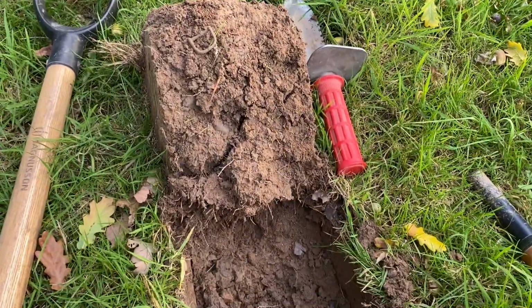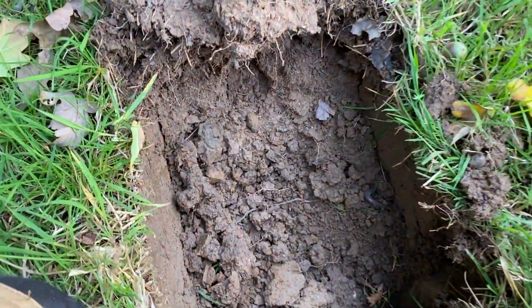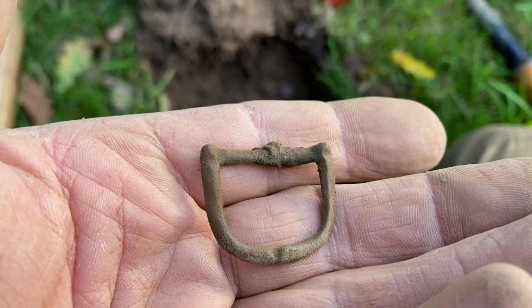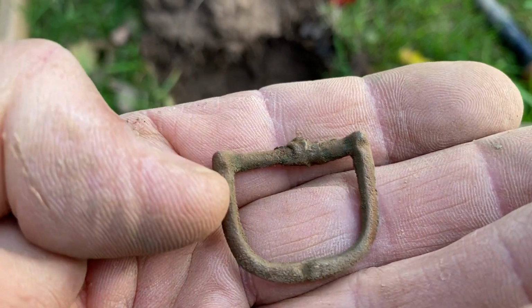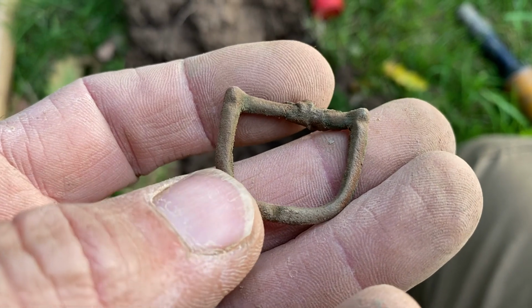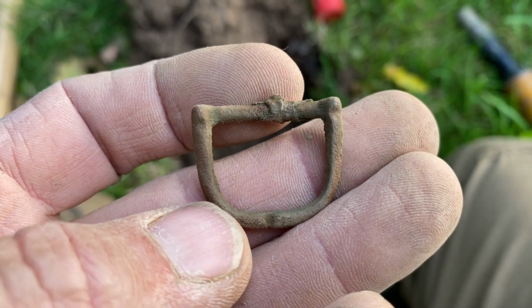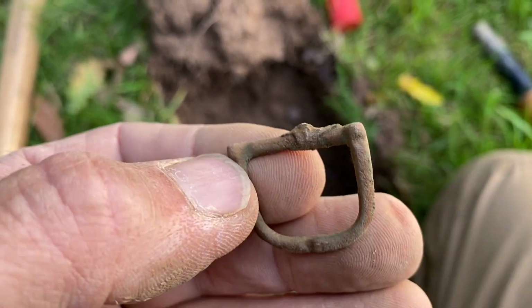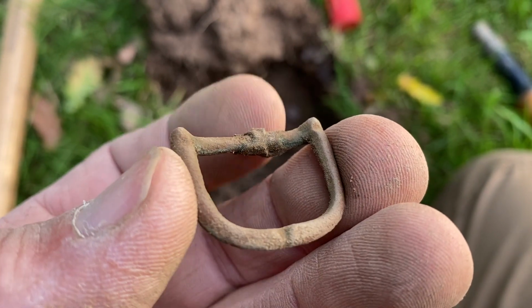Well, I must have hit the buckle section of the field between these. Where are they? Those two oak trees. I've just got a steel one that I didn't bother showing you, but I've got this little ripper. Now, the lady at Detectable told me that these are Scottish sweetheart buckles or something, because they're sort of nearly heart-shaped-ish.